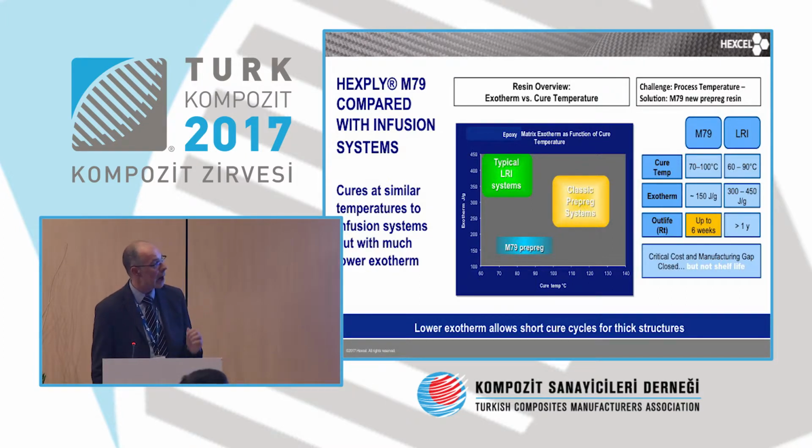And as you can see, Outlife, we've been able now to offer up to 6 weeks at room temperature. In other words, these kind of materials can be kept 18 months or even more at minus 18, 6 months at 5 degrees, or up to 6 weeks at room temperature, 23 degrees Celsius. So that's really an advantage.